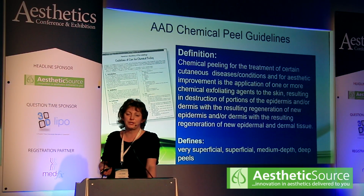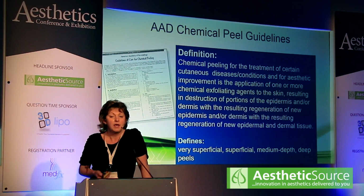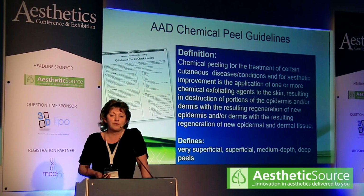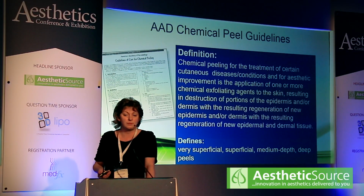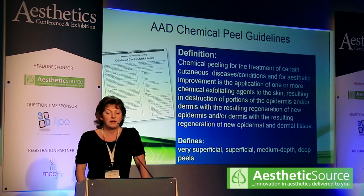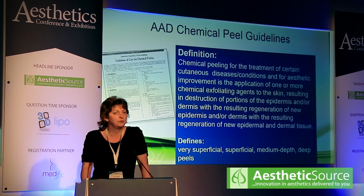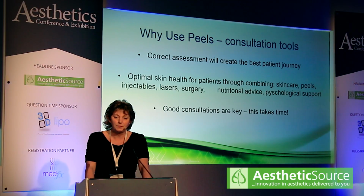So what is the definition of a chemical peel? I'm going to read here from the American Academy of Dermatology guidelines: chemical peeling is for the treatment of certain cutaneous diseases and conditions and for aesthetic improvement, the application of one or more chemical exfoliating agents to the skin, resulting in the destruction of portions of the epidermis and dermis and the resulting regeneration of new epidermal and dermal tissue. That sounds quite grandiose, but let's have a look at what we can actually achieve.